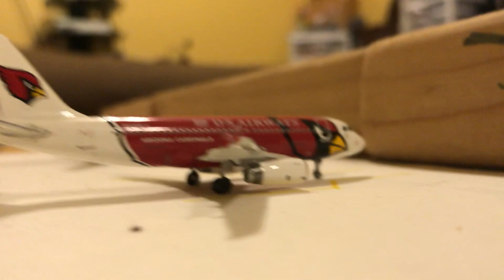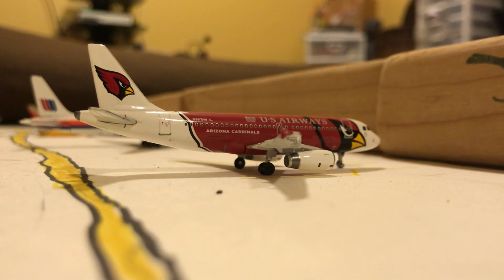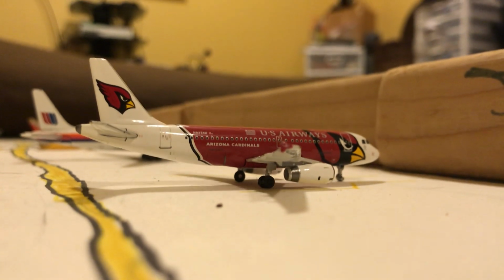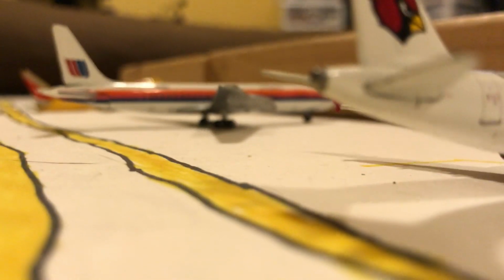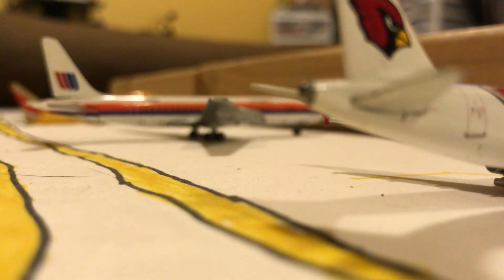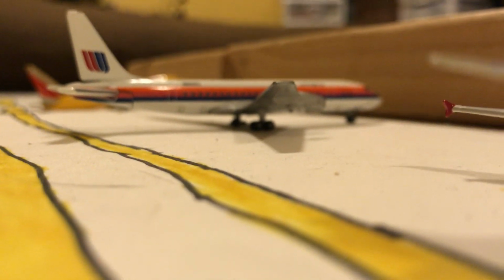And up here we have a US Airways A319 in the Arizona Cardinals colors. For the focus, in the background. This is going to be departing for Phoenix. United DC-8. It's going to be departing for Houston in a little bit.